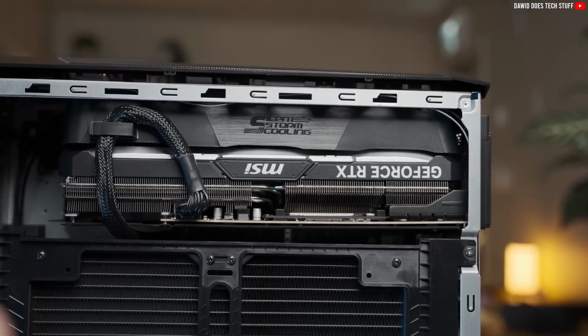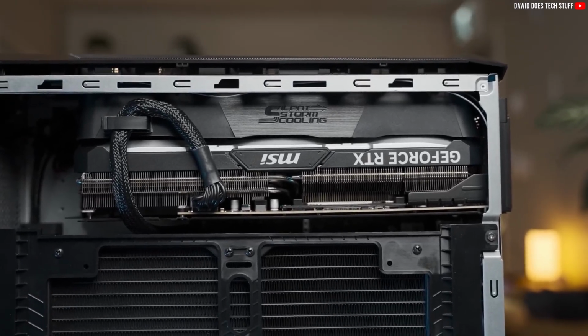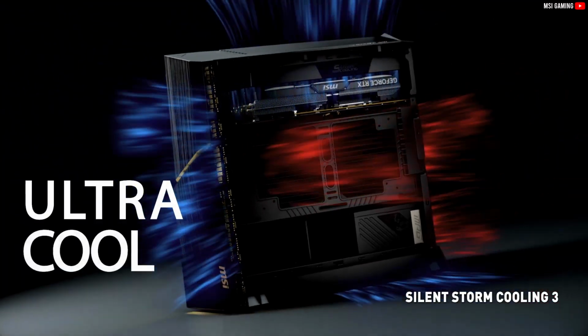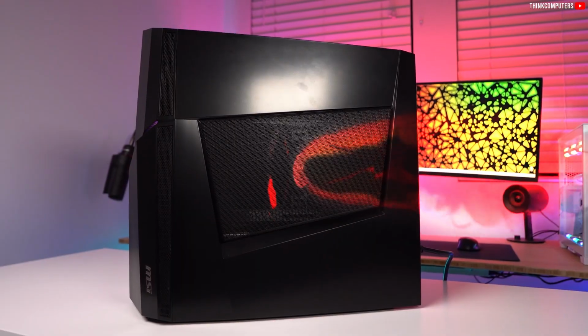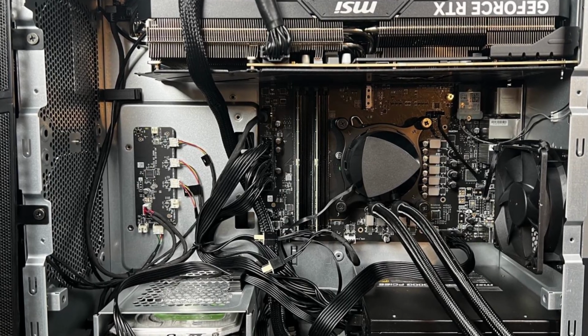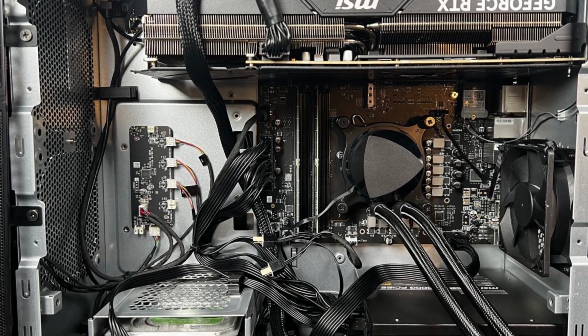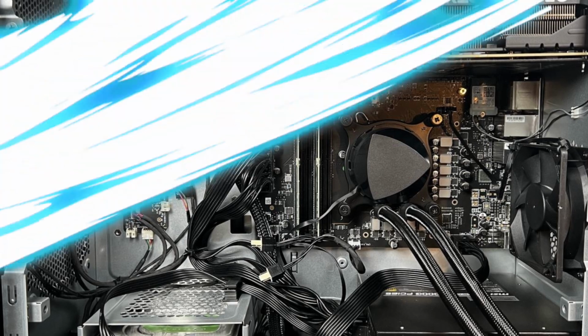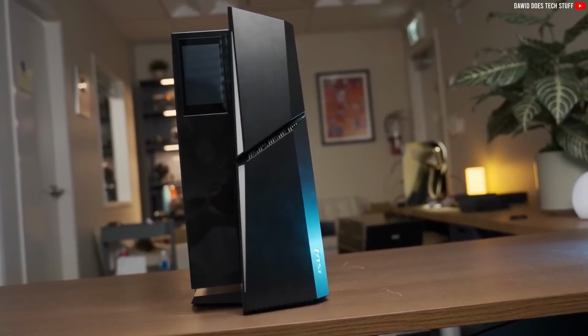upside down. This is part of their cooling solution, which cools the GPU from the top and the power supply from the bottom, and it spits all that hot air out from the middle. Now, storage and memory expansion is straightforward, with easy access to the HDD cage and an open M.2 slot for further upgrades. Now, is the MSI Trident X2 worth it?